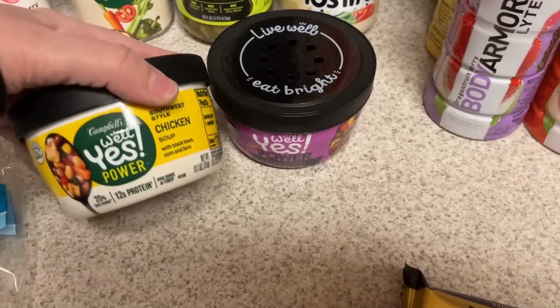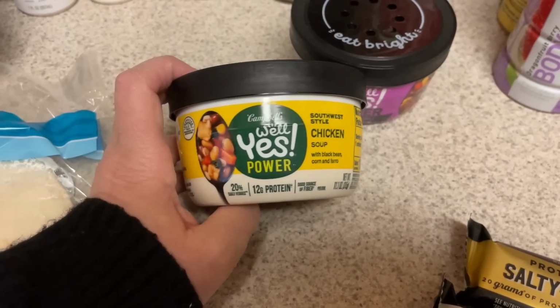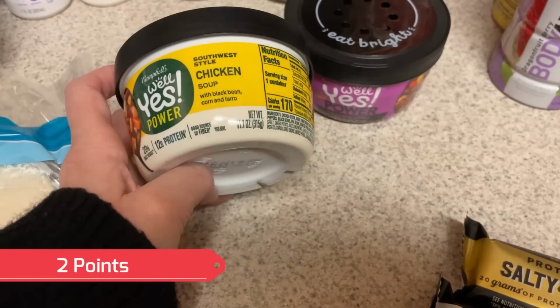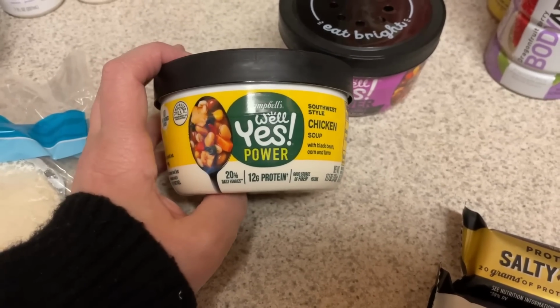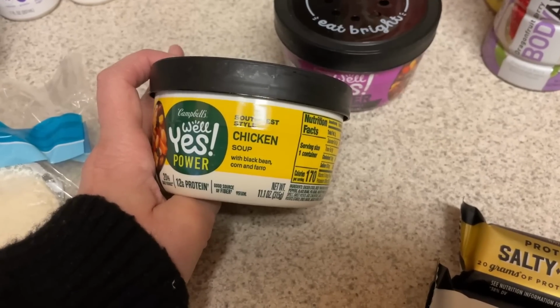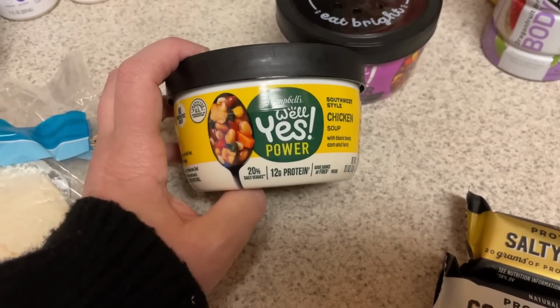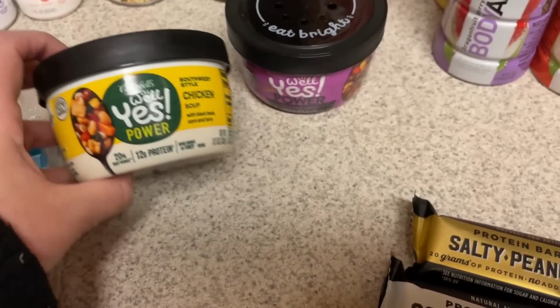I like to have some of these. You guys know this is my favorite soup, the Campbell's Well Yes soup. So I do like to have the ones that I can just take with me to work, in case I'm not real hungry, but I want to have something there to throw in the microwave in case I do get hungry. So I did pick up the Southwest style chicken soup. This one's one of my favorites, and I believe both of these are 2 points for this entire container.